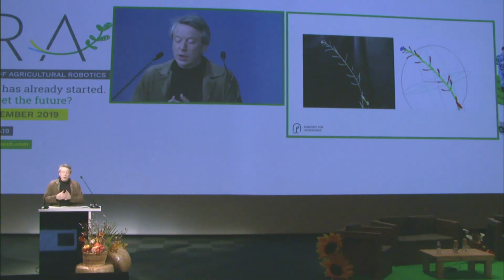But the technology is gradually evolving, and if there are people interested in using this, we will be very happy to collaborate. Most of the tools that we've developed are open source, open hardware, so we're very open about working together on this.